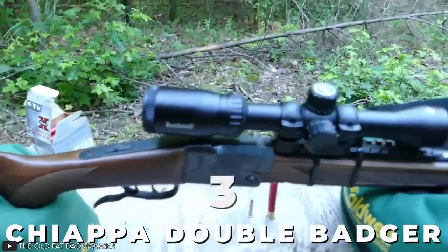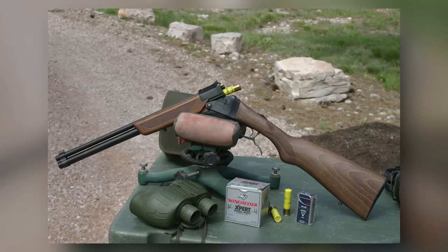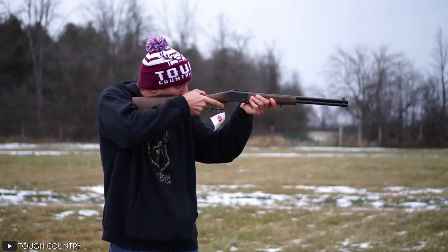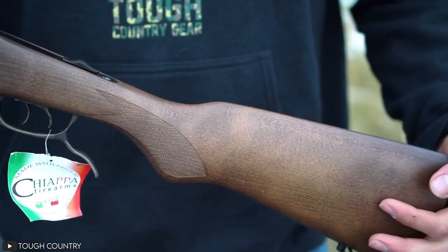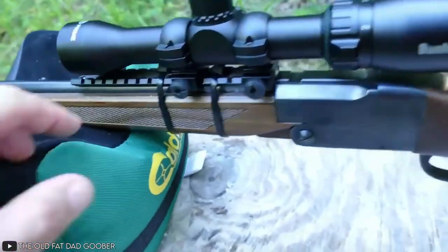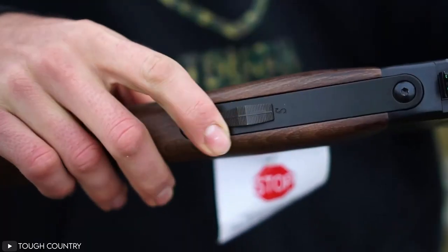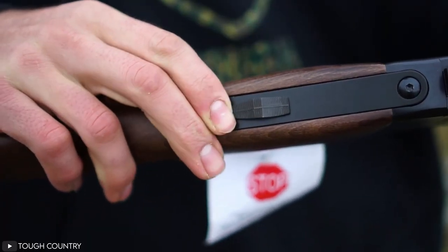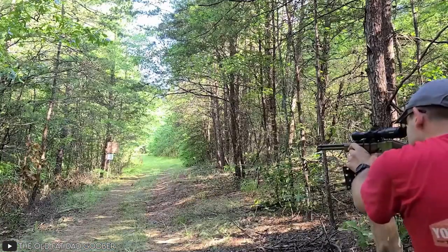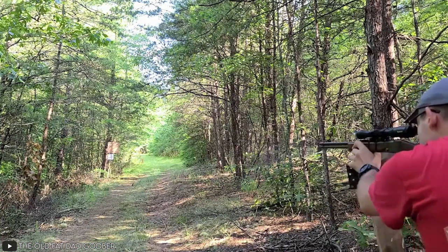Number 3, Chiappa Double Badger. In the top 3, we have the Chiappa Double Badger. The Italians really did well when they put the Double Badger together. This break-action combination shotgun is said to be a perfect over and under shotgun, and you can see why. Compatible with 22LR over 410 bore, 22WMR over 410 bore, 22LR and over 20 gauge, and 243 Winchester over 410 bore caliber cartridges, there are plenty of options to shoot with this powerful shotgun, apart from the shotgun's firepower.